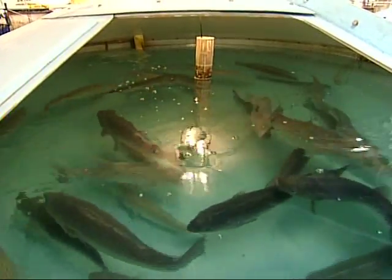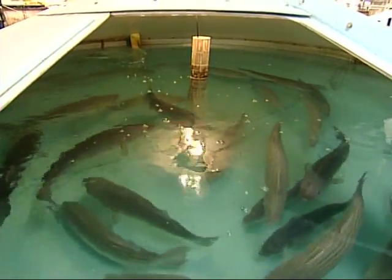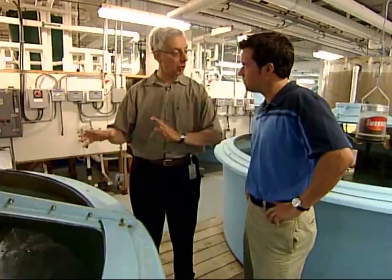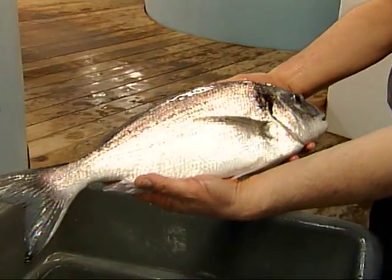Because it's all contained, the fish aren't exposed to any harmful toxins or pollutants as they are in the wild. The fish are completely clean, and the fish that are produced here are very healthy and clean and can be marketed as very clean fish.